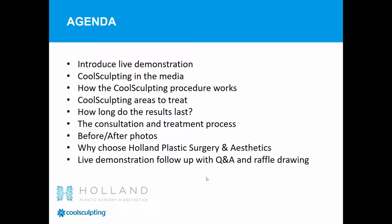It's permanent fat reduction. I'll review the whole process from the time you call and schedule a consultation, what that looks like, how we come up with the treatment plan, and what the treatment looks like. We'll show you some photographs of actual patients before and after treatments, and then describe why we think you should have your treatments here with us at Holland Plastic Surgery. In the end, we'll get back to Michelle and Katie and Sarah and have some more specific targeted questions to the person who's actually having the treatment today.